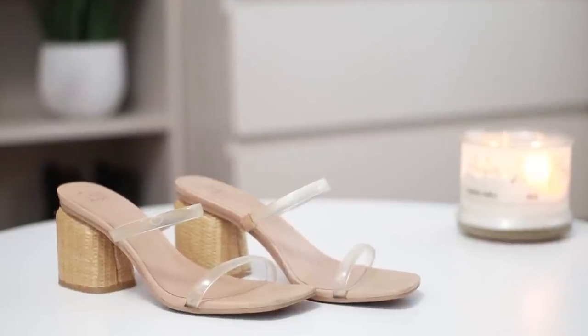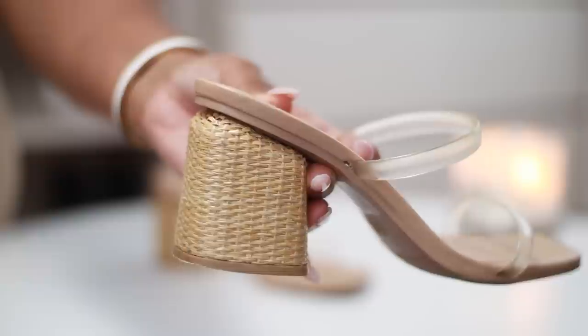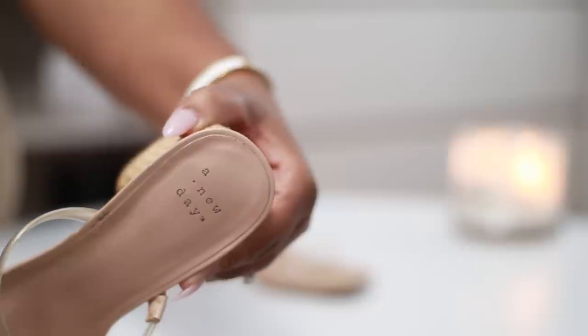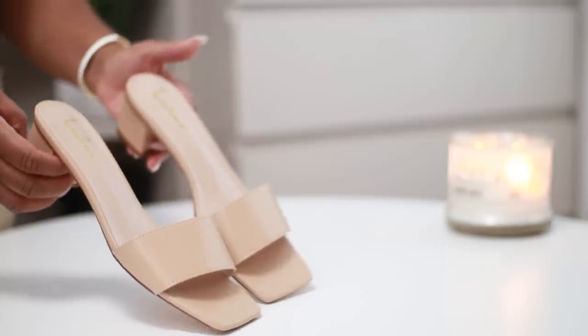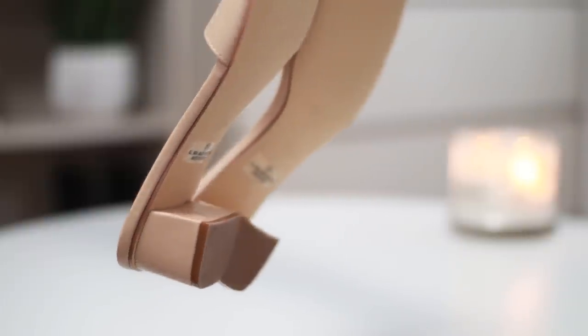Now, the first ones I did pick up from Target, I've had these for over a year now, and the reason I like these is because the heel mimics that straw material that matches a lot of my sun hats. And then I also have these, which are a little bit more dressy from Lulu's, but they're still kitten heels, and these are super cute. So yeah, I still need some type of a heel, because there's certain outfits that I feel like I need a heel in. So I hope you enjoyed my must-have accessories for the summer.